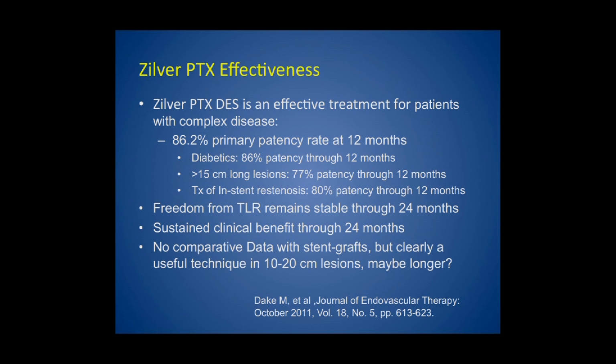86% primary patency at 12 months, 86% primary patency at 12 months in diabetics, who have worse outcomes with bare metal stents, 77% in lesions greater than 15 centimeters long, and an 80% primary patency in the treatment of in-stent restenosis, all difficult patient populations, and pretty good data. We don't have any comparative data in long lesions, and so it's hard to draw conclusions.